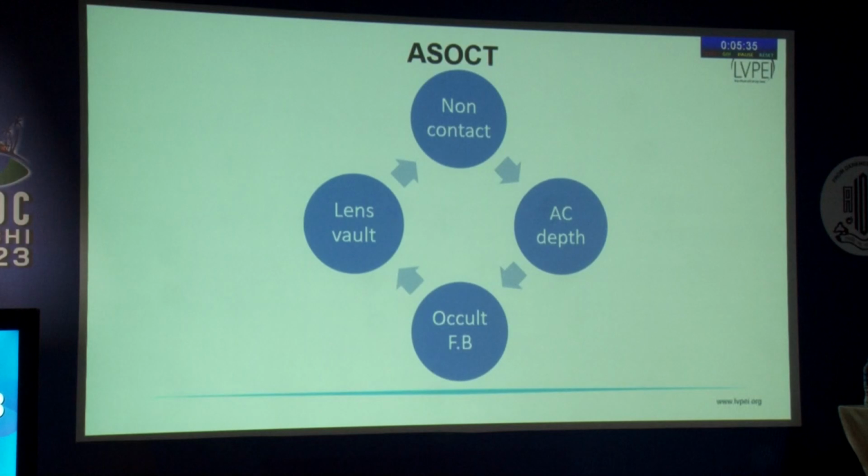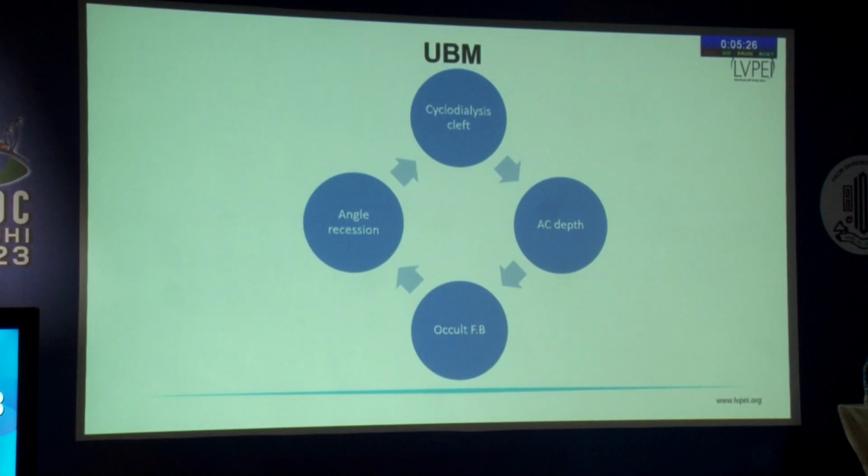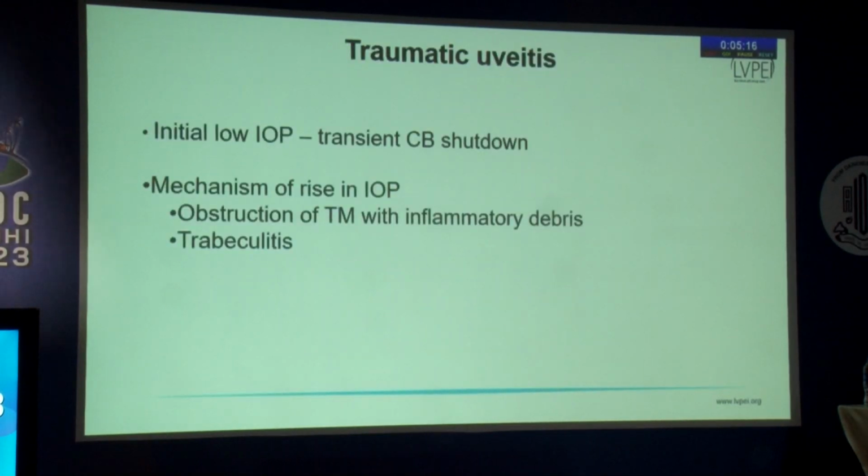We can do an ASOCT because this is non-contact in cases of trauma, to see for the AC depth, lens vault, and any occult foreign bodies. And UBM is also a contact procedure which can be slightly delayed. This is to see angle recession, cyclodialysis cleft, the AC depth, and any occult foreign body. So we'll go through a few of the causes of traumatic glaucoma.